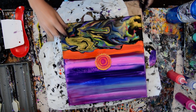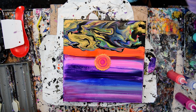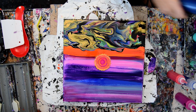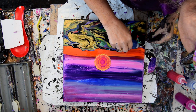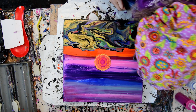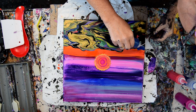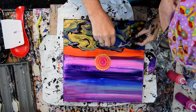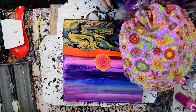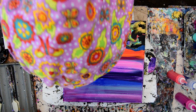I was going to put a little bit of black across the top of there, but I don't really think I need it. If I have some blue, I could do that. I have some nice dark blue, which I often like to use for the edge of mountains. Yeah, I like that. Cool.